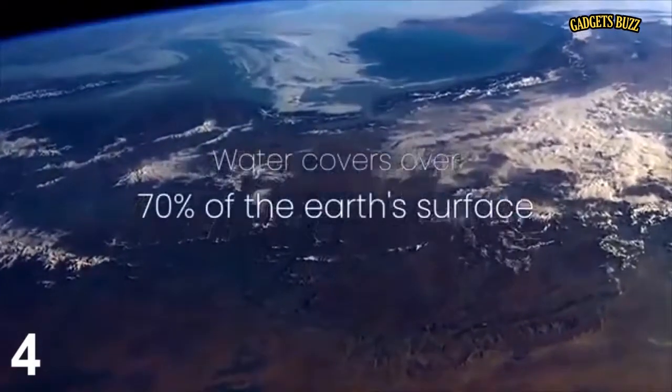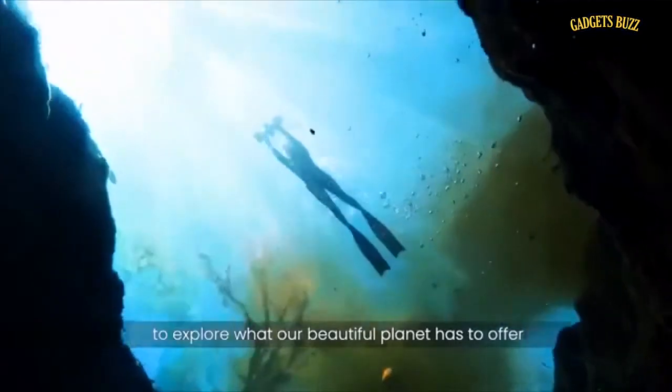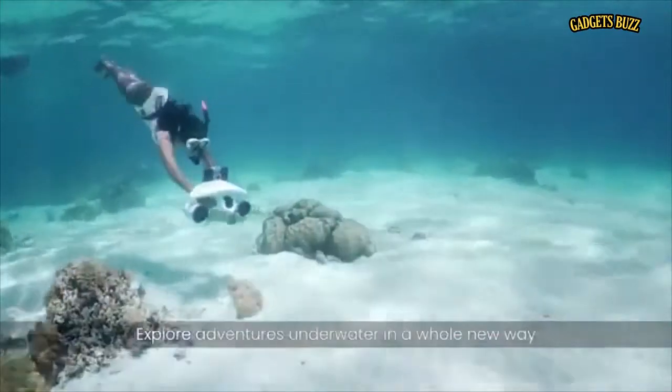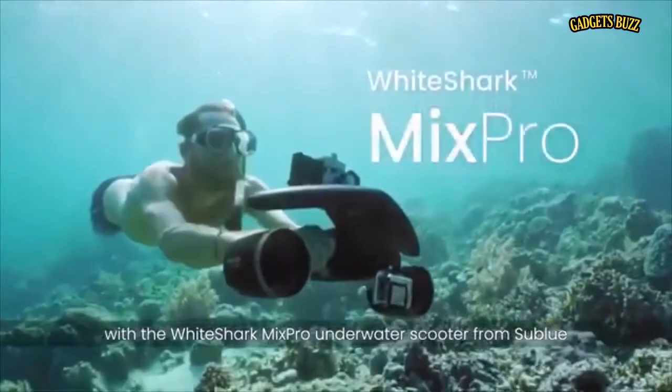Water covers over 70% of the Earth's surface, and diving is one of the many ways to explore what our beautiful planet has to offer. Diving deeper and exploring further is always the diver's pursuit. Explore adventures underwater in a whole new way with the White Shark Mix Pro underwater scooter from Sublue.